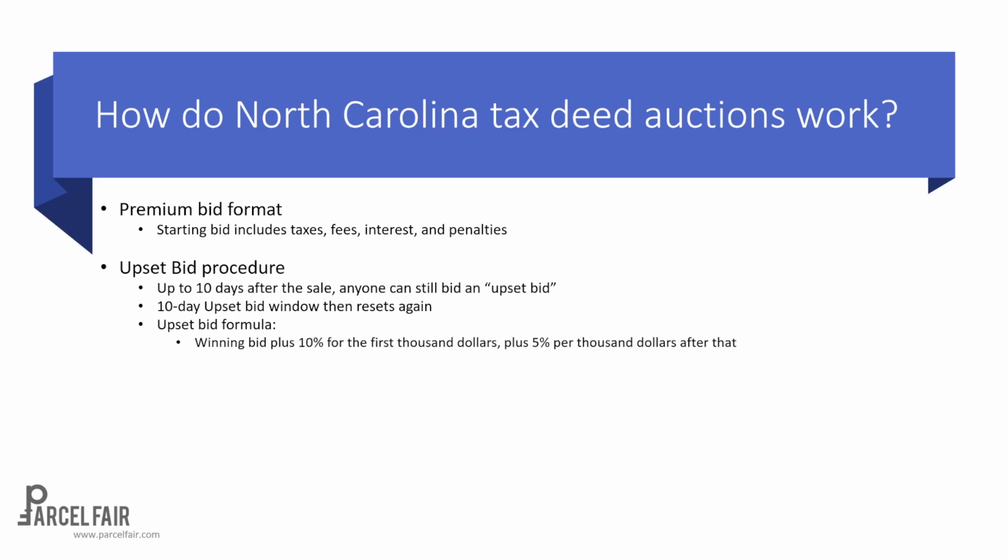So here it is. You have to take the winning bid and add 10% of the first $1,000, which is $100, plus 5% per $1,000 after that. So that's confusing. That's essentially $50 per $1,000 after that. Let's just walk through an example, and we're going to take a $5,000 winning bid. Let's say I won a property for $5,000. It may not be a round number like this, but we're going to use a nice round number for our example here.